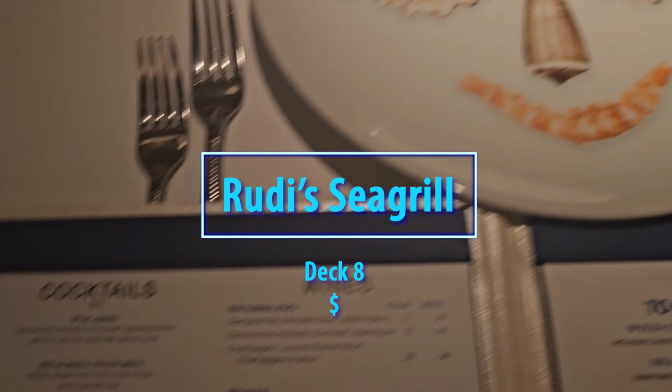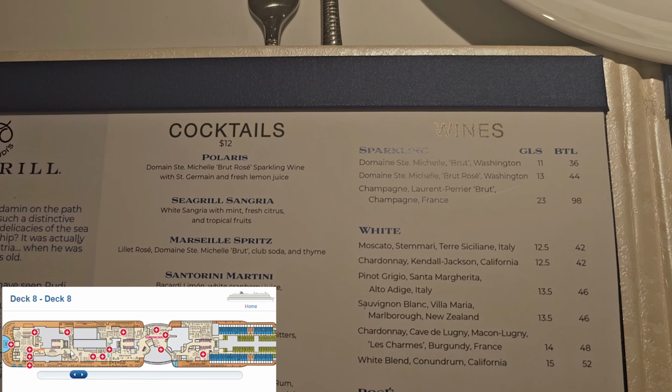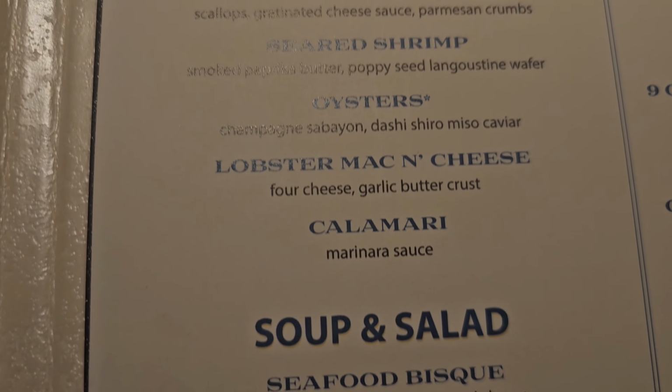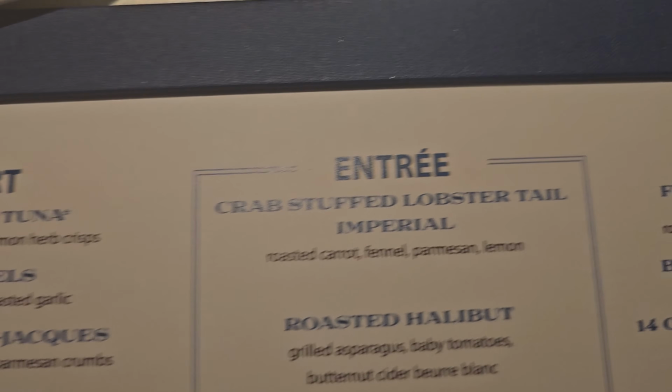Also on deck 8 is Rudi's Seagrill. This was our first visit. It's $49 for adults and $15 for kids 11 and under. Obviously, you come here if you like seafood, but they also have some other entrees that are options for those at your table who aren't big seafood lovers.